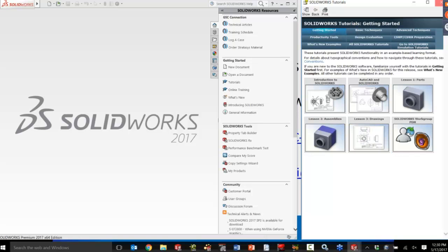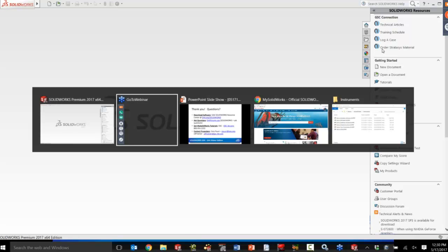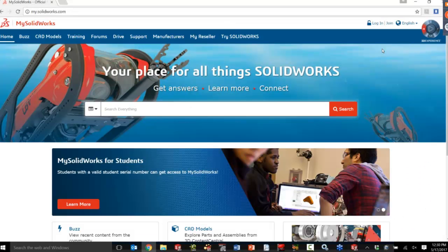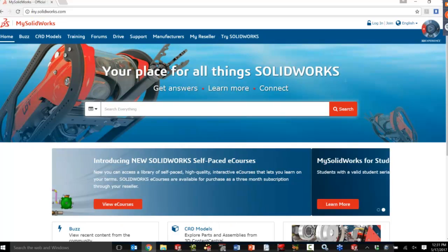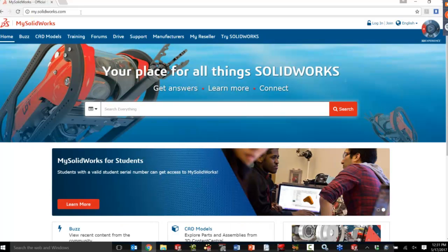Now, I want to just highlight one other thing here real quick, and that's My SolidWorks. So this is the place for all things SolidWorks for anybody. If you go to my.solidworks.com, there's no www in front of it, it's just my.solidworks.com. And I haven't logged in yet or anything. This is what you get.